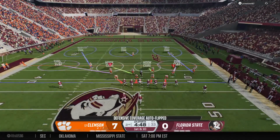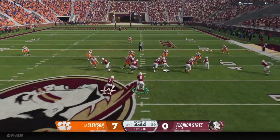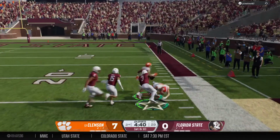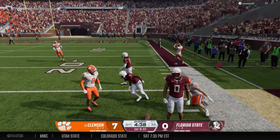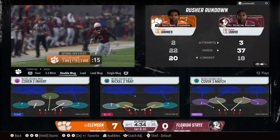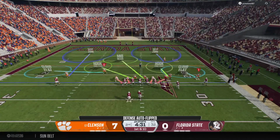The Noles are moving quickly down the field. Out of the gun, the inside give. Got him up for the first down. All down, but he has enough to move the chains. Renegade would be proud of the way they're using those horses to move it on the ground. Yeah, get the horsepower going.